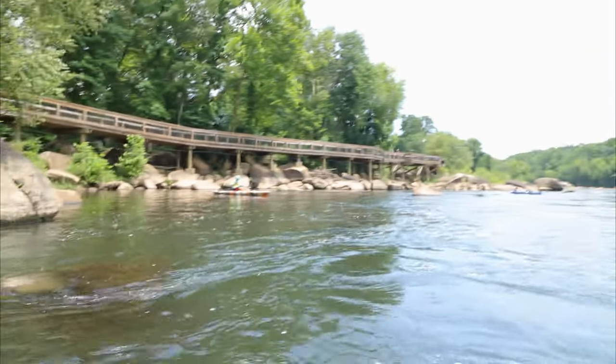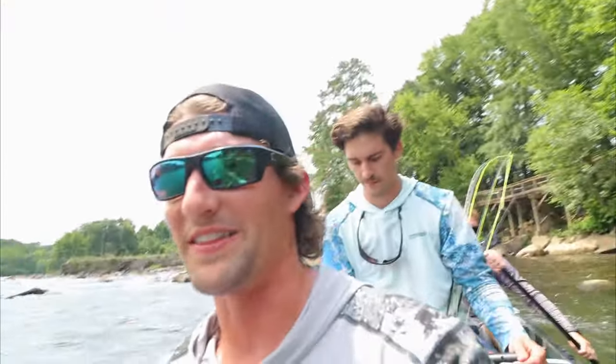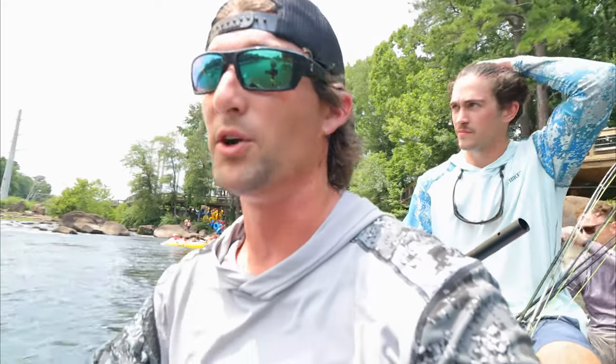Great wide open, baby. There's Siege. Siege is on the cam. We got Levi in the boat. We got fly rods. Like I said, we're targeting striper and smallmouth. Hopefully, really anything that bites, because the trout just did not cooperate this morning. So this will be interesting.